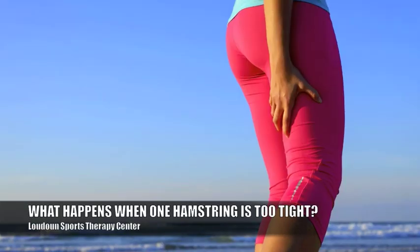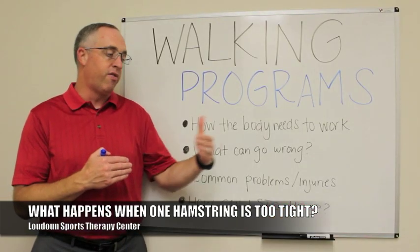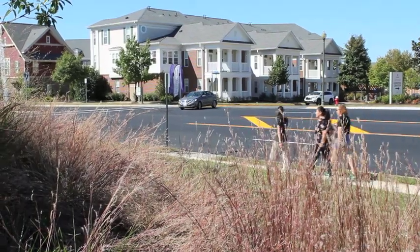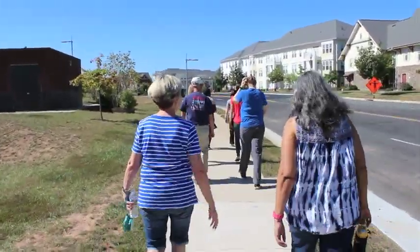Let's use an example. If I have tight muscles in my leg, for example in my hamstring, in the back of my leg, that's going to make it difficult for me to take a full step when I walk. So my step is going to be a little bit shorter. If you've ever been really tight in the back of your legs, you notice when you first stand up, your first couple of steps are shorter than others. That's a sign that your hamstrings are tight.